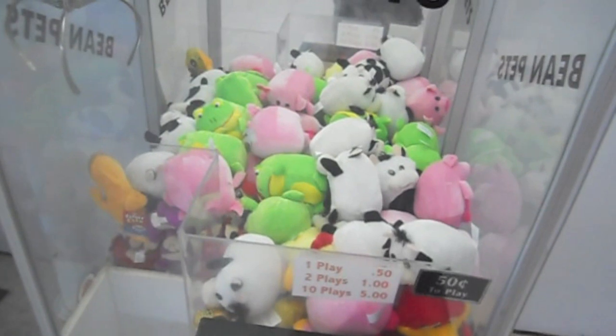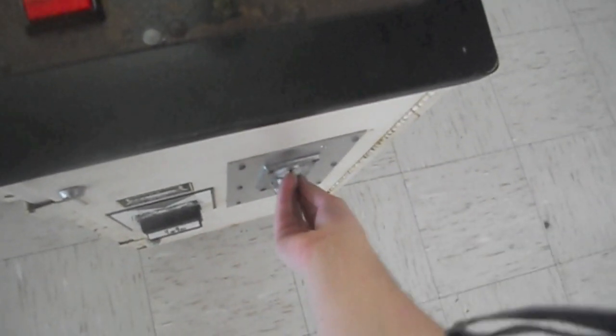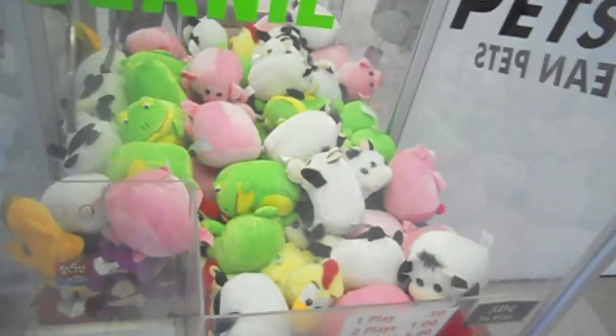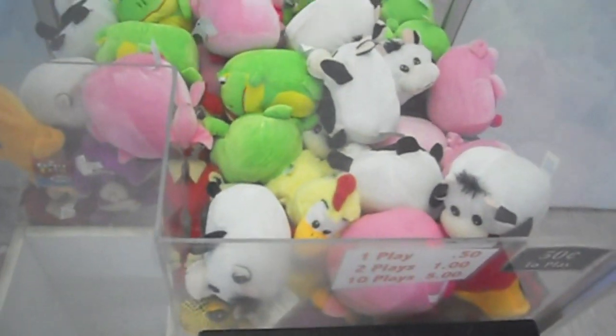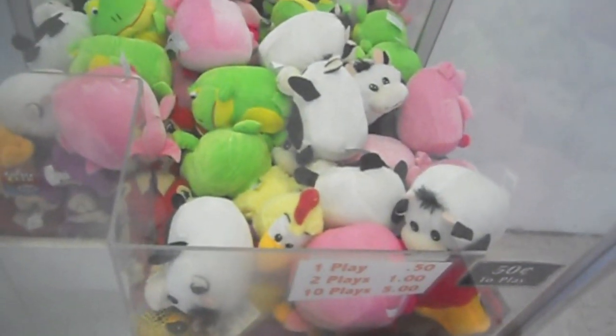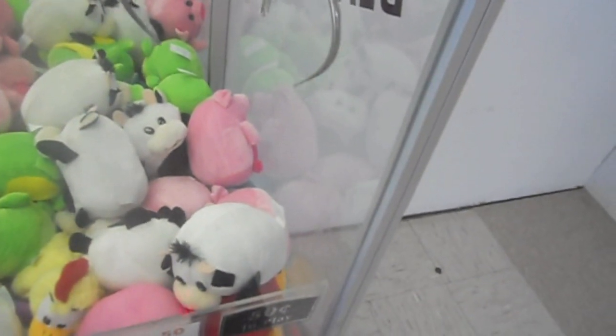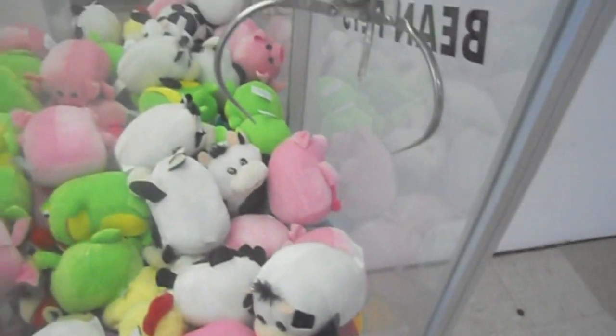No? Okay. Okay, I'm gonna try this machine. This one I don't think is rigged as much. I know it's rigged, but not as badly. Over there more. Let's go over this pink one back. Oh, actually, this one lines up better. Try that.